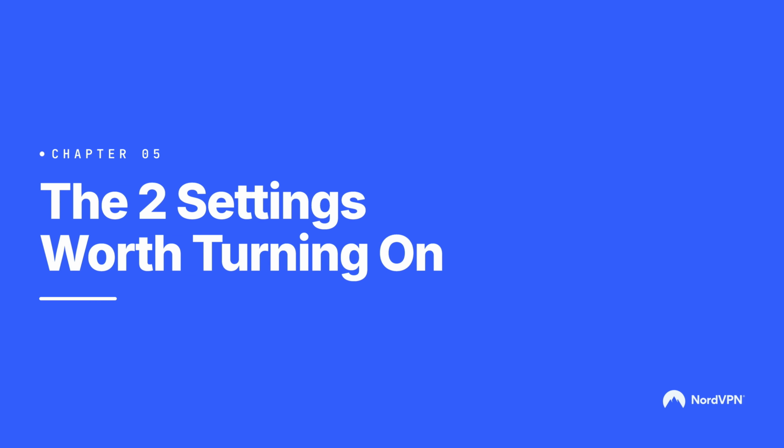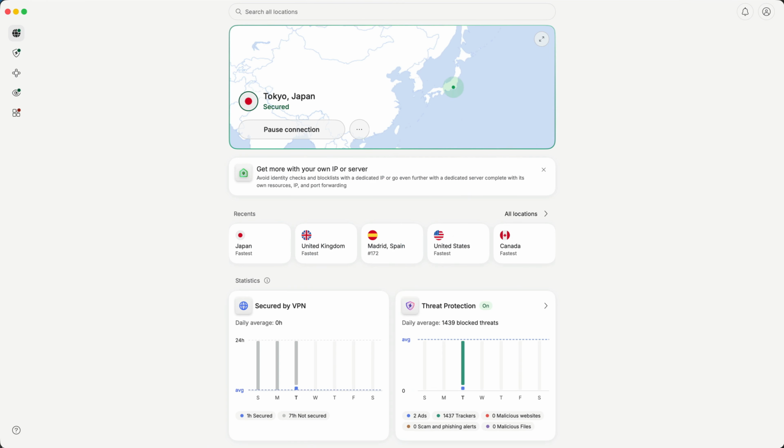The one time you'd want to disconnect is if a website or app blocks VPN traffic. Some banks and streaming services do. Click disconnect, do what you need, and then reconnect. The app has a lot of settings, but for most people there are two worth turning on. We'll do them quickly. One's in the settings menu and one's elsewhere in the app. Click the profile icon in the top right corner, then click settings.